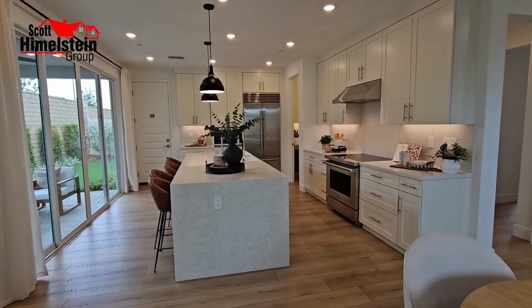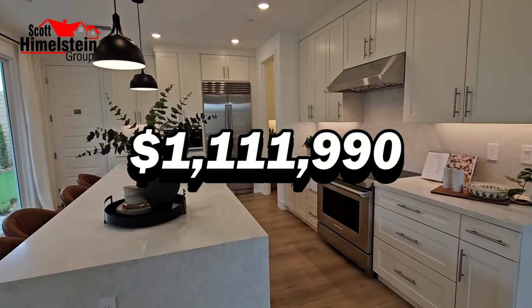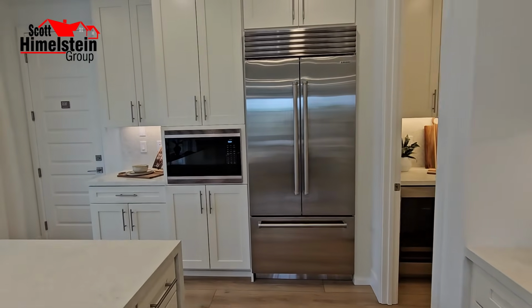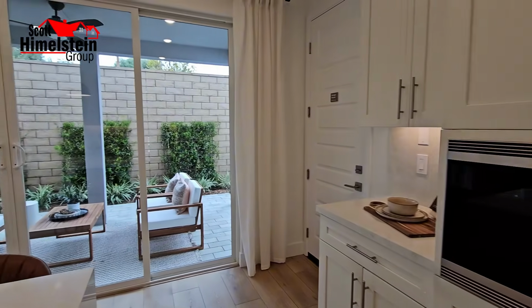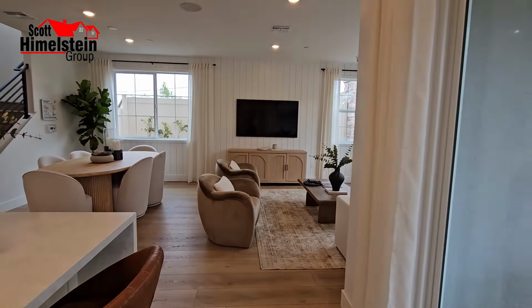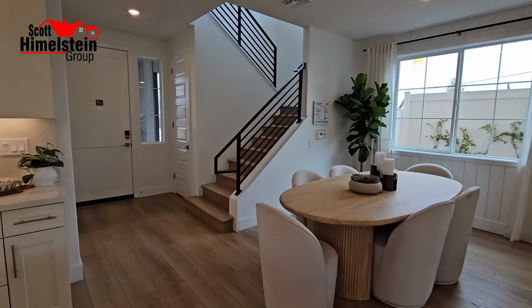This one starts at $1,111,990. So there are 47 home sites in this community. Again, like we said before, this isn't a large project, a large planned unit development. We're going to walk you through some of the upgrades compared to the Plan 2 home. We're going to talk about the HOA in this community. We're going to talk about property taxes and everything that is involved with that.